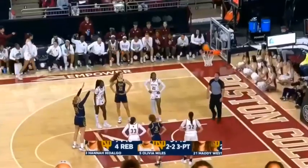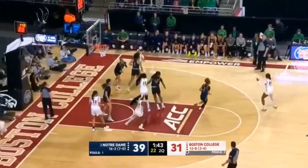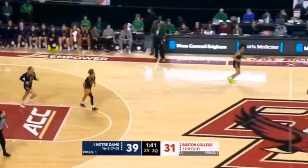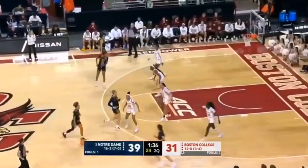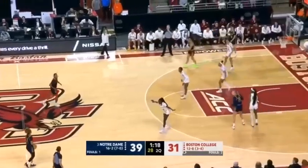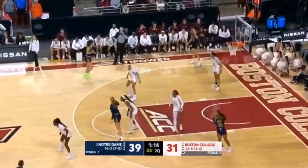That shot. Daly traveled. So it's 4 steals for each team right now. Turnovers are 10-9. 10 being Boston for 3 from behind the arc today, following up 0 for 5 against SMU.